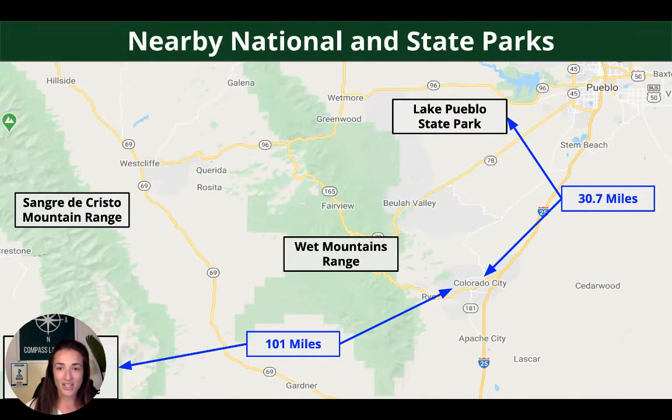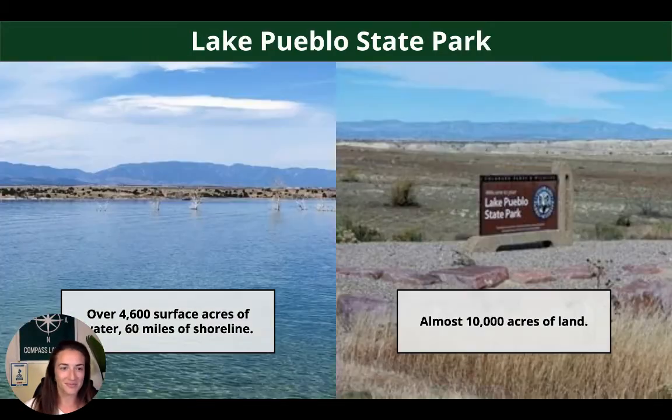Nearby national and state parks. So we have Lake Pueblo State Park, which is 30.7 miles from Colorado City. It's just west of Pueblo, so it's not far at all. And then on the other side of the Wet Mountains range, we have the Great Sand Dunes National Park, which is where my head is showing on the screen here. It's unfortunately right behind that. And that's 101 miles from Colorado City.